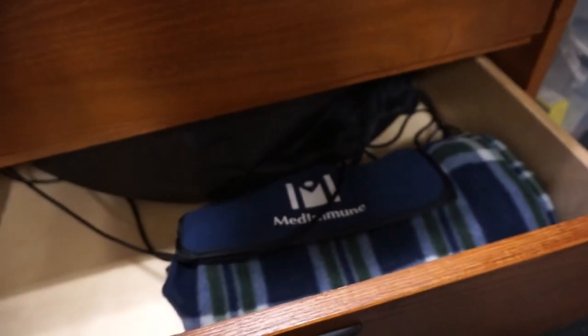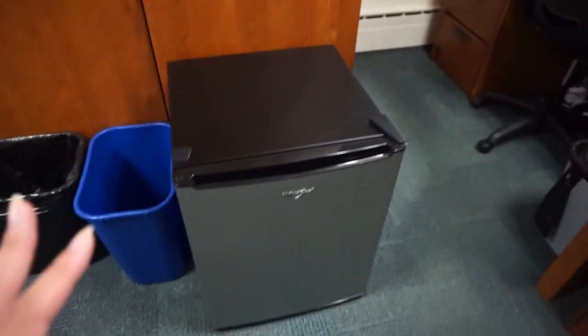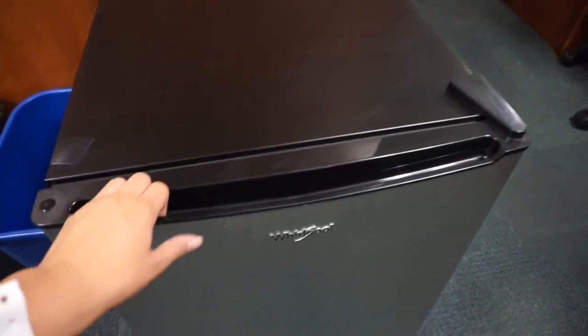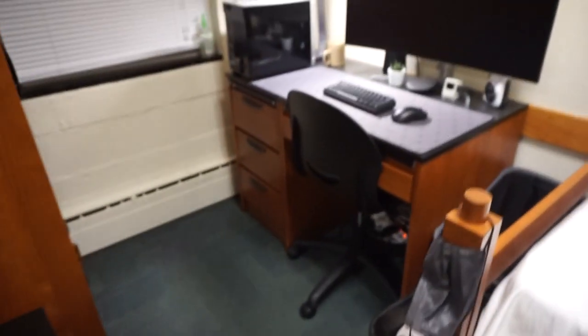And here, there's a dresser, and there's my cables in here, and then my beach stuff, which is just things you can play on the lawn, which is the spike ball kit and the picnic blanket. Right. Then we got the mini fridge going on right here, and that's where I keep my Brita filter. It is powered off right now.